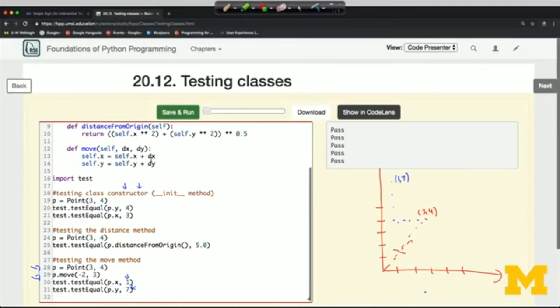Basically, you need to assess for each method whether its purpose is to return a value or have a side effect. Testing the class constructor is special because each test will invoke the class with some parameters and then check whether the returned instance has its instance variables set correctly. For the other methods, you will also have to create an instance, but then you invoke them and either check whether the return value is correct or check whether the instance has had its variables changed appropriately.